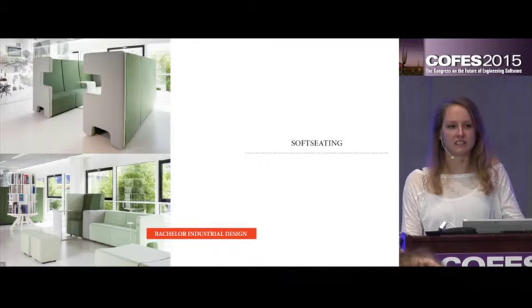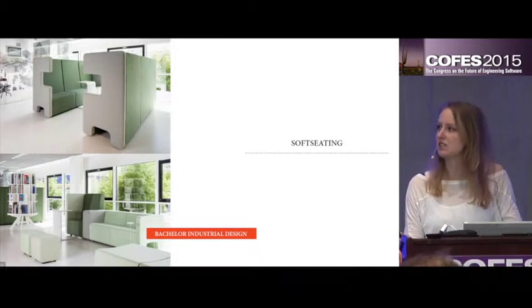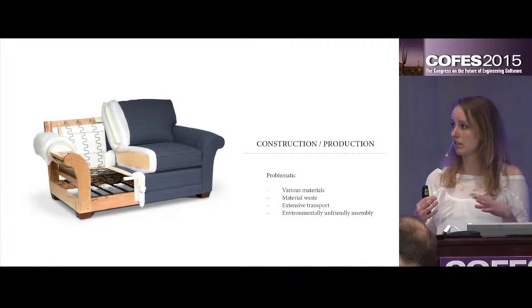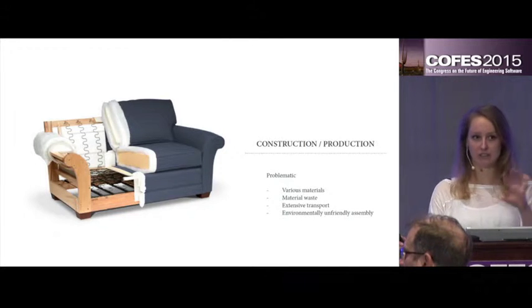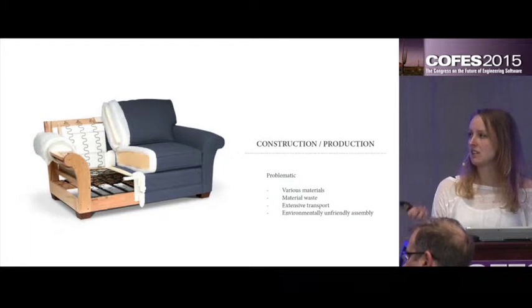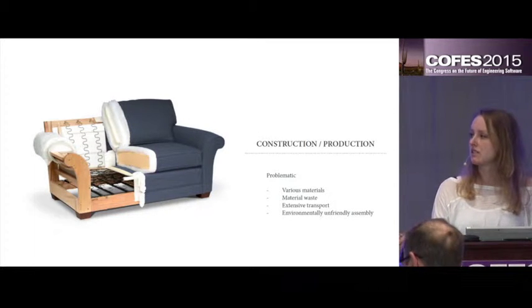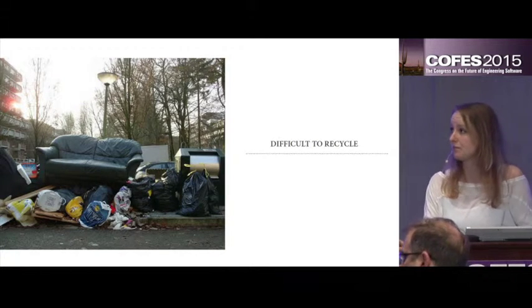During an earlier project, I've gained a lot of insights in the whole production and construction of soft seating. And here you can see how soft seating is constructed, and it's built out of various different materials, and all these materials have their own factory, and all these factories have their own material waste. And the assembly is quite environmentally unfriendly because they use a lot of glue. So this is a problem at the end of life because it creates a lot of waste.